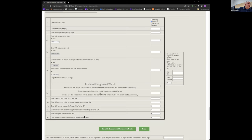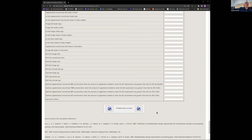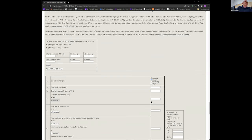And the concentrate is also 90% dry matter, which very likely is the case. Then further down, we're going to discuss that later on, we have outputs. And of course, we can always print our results. So, okay, let's see what we can do with this calculator.